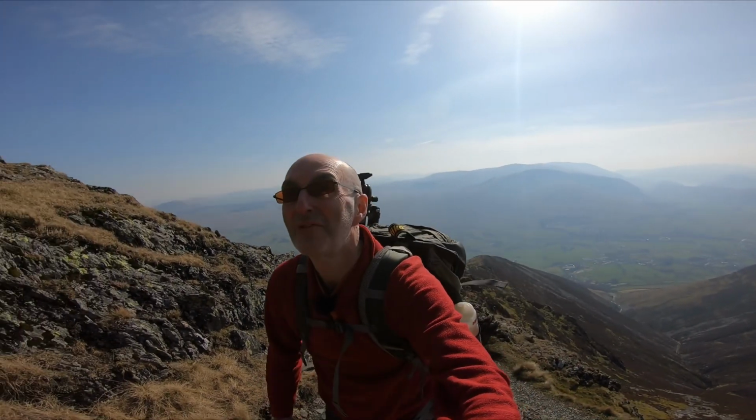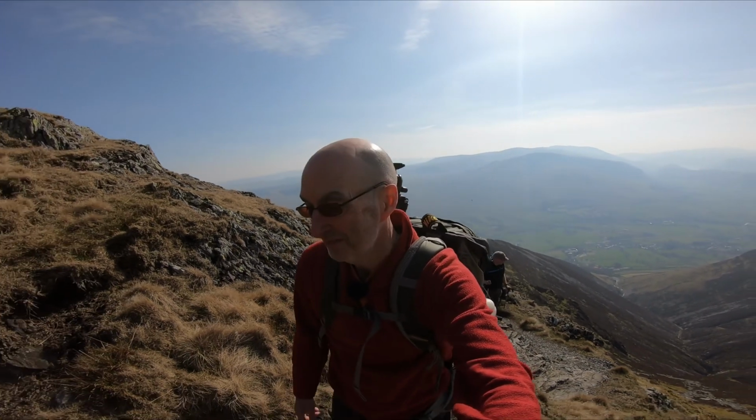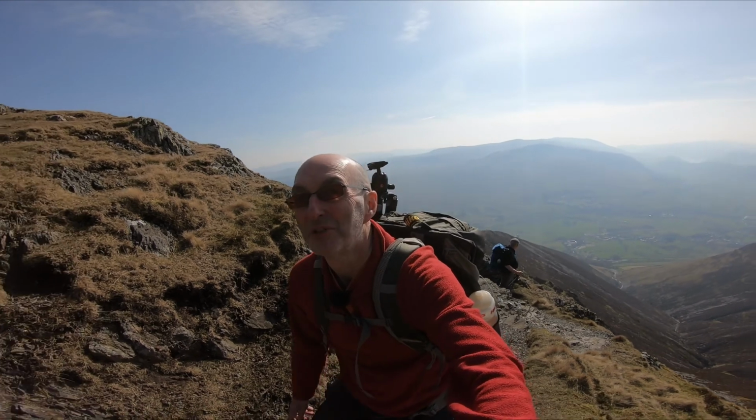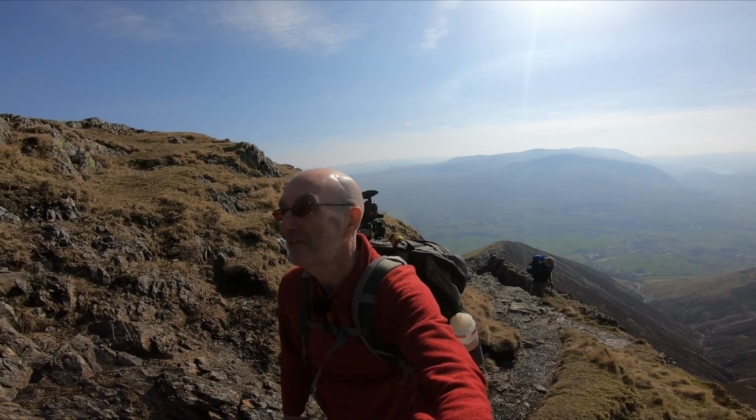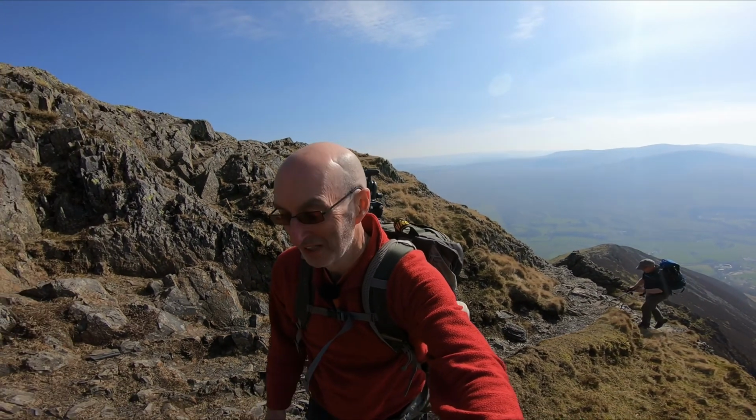So we're about halfway up Hall's Fell Ridge now. It's a few years since I've done this walk, but it's a really good one. Slightly different to Sharp Edge, not quite as exposed. But yeah, great route if you want to challenge yourself.